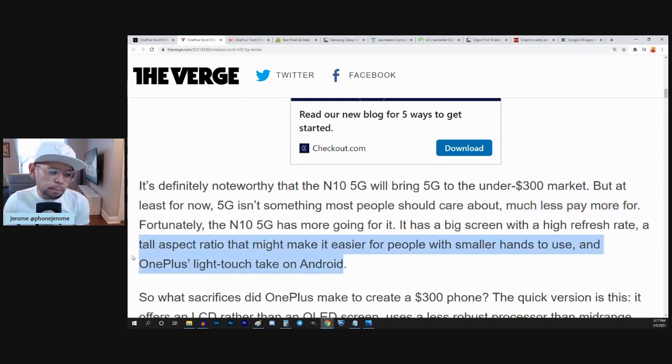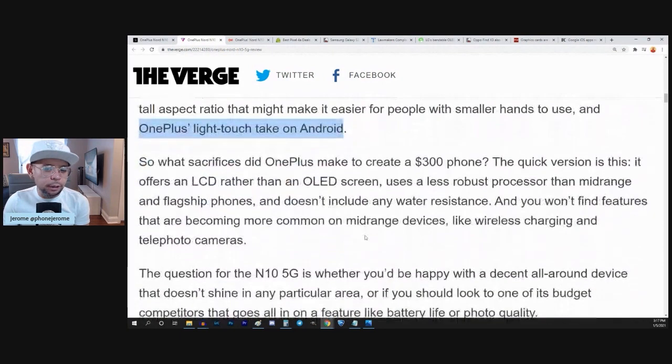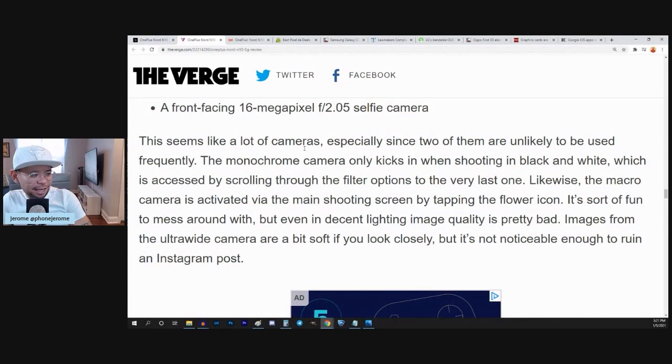I feel like that's changing. OnePlus's light touch take on Android, I don't know if that's the case anymore. And then all these cameras that you're probably not going to use, like this monochrome camera. This seems like a lot of cameras, especially since 2 of them are unlikely to be used frequently.